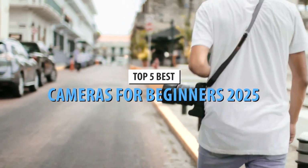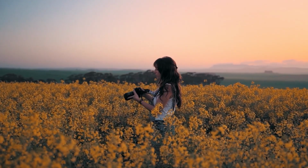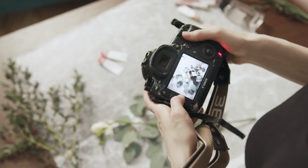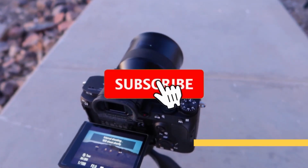We're diving into the top 5 best cameras for beginners in 2025. Whether you're a budding photographer, aspiring filmmaker, or just want to capture life's beautiful moments, we've rounded up the absolute best beginner-friendly cameras just for you. From unbeatable value to exceptional video quality, this list has something for everyone.